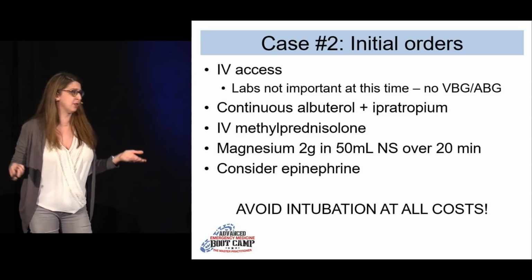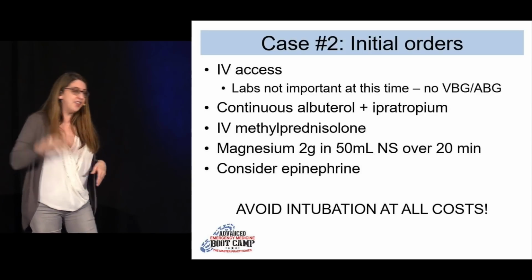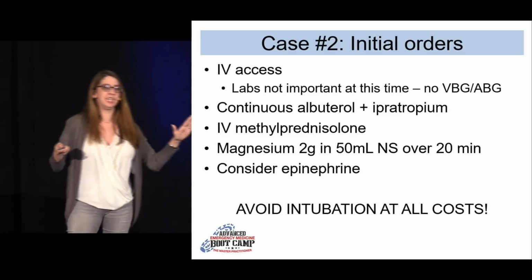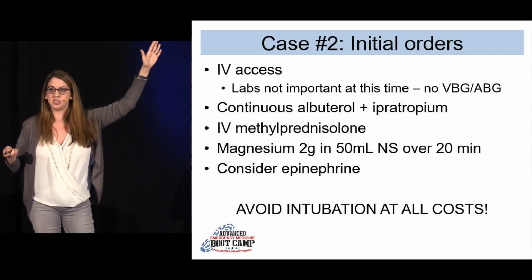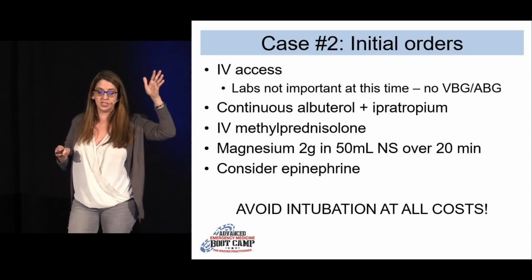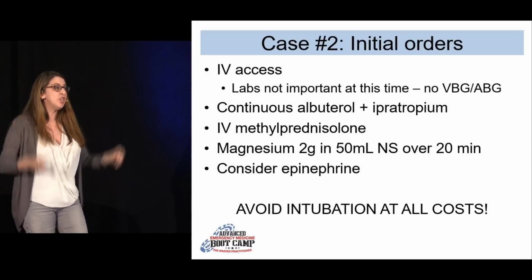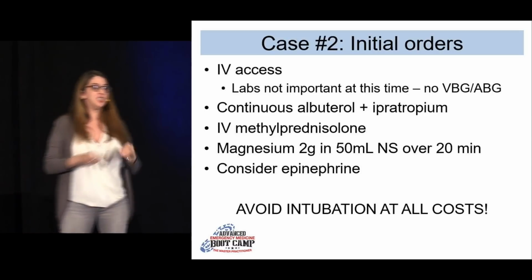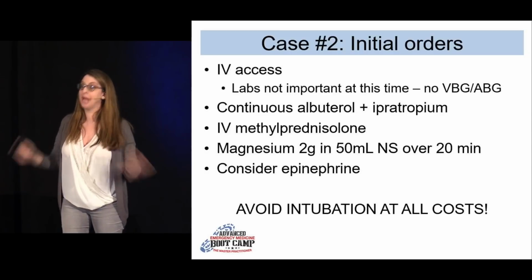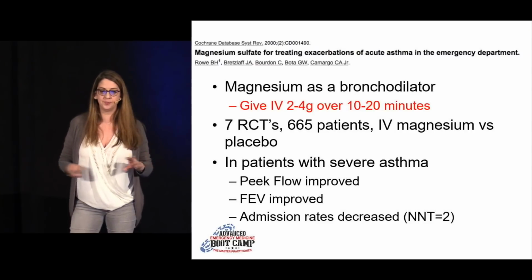Also give them IV steroids, right? So give them some methylprednisolone. The other thing you want to do for these patients is you want to give a MAG. How many of you guys are routinely giving MAG to your severe asthma exacerbations? That's great. We're going to talk about this in the next slide, but it's great that you're doing that, and you can certainly consider epinephrine. The thing you do not want to do for these patients is you do not want to intubate them, okay? Intubating asthmatics is bad. Bad things happen. It is definitely a last resort here.